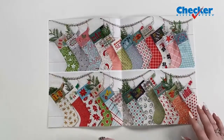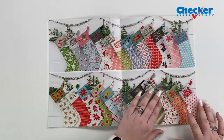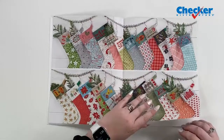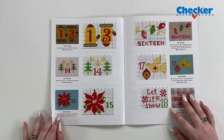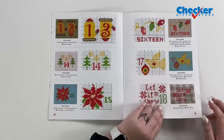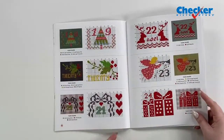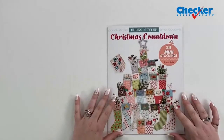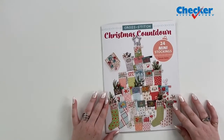Combine decorative linen cuffs with whimsical cotton prints to make little stockings you can hang each day in December until the big day arrives. Whether you tuck in treats and notes for loved ones or simply use them as festive decor, these adorable stockings are sure to bring joy to all who see them.